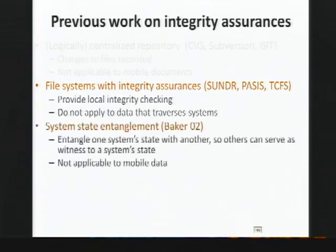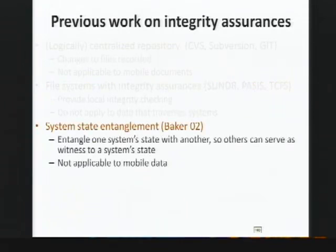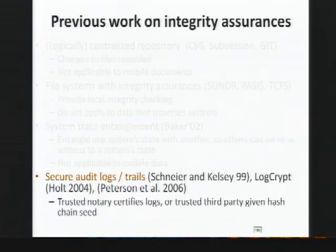And then there's this nice work by Mary Baker in 2002, which showed how you can prevent systems that are members of a distributed system from cheating or lying about their own states. What they do is entangle their own states with each other so that no one can lie. If someone lies, the other party can serve as a witness and catch the liar. But again, we are talking about mobile data that gets passed around.